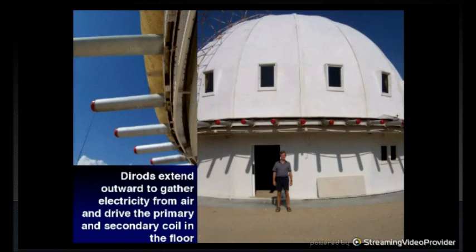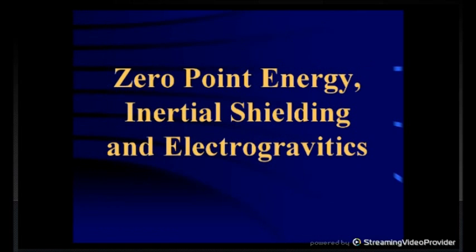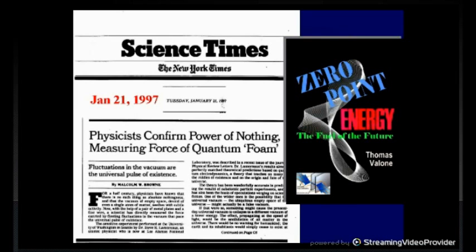energy. Next slide. So that concludes the possible rejuvenation implications of ET contact. And what I'd like to conclude with is the zero-point energy, inertial shielding, and electrogravitics. Next slide. First of all, zero-point energy is very famous. I wrote a book on it. I wrote 2 books, actually. And it's been confirmed consistently, even up to last week, where our Future Energy News announced some new polymer pyrrole that actually can't be explained unless 2/3 of it is due to zero-point energy.